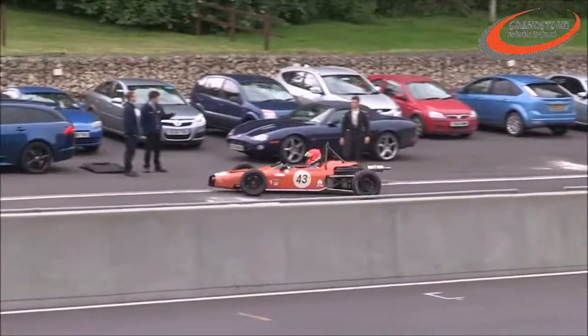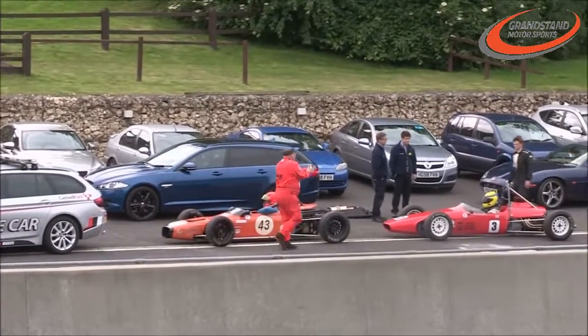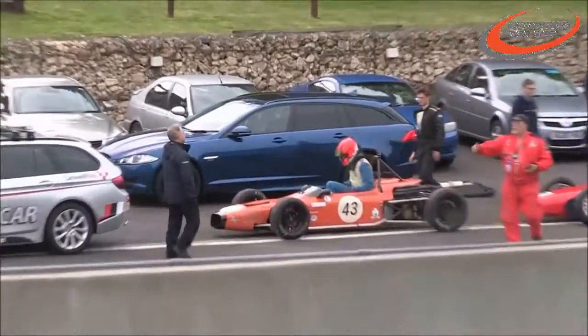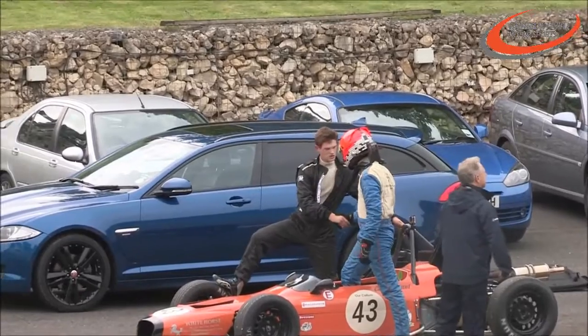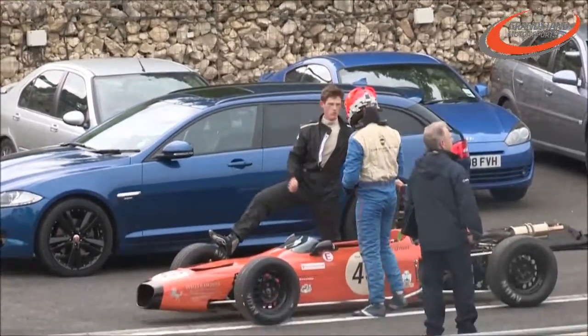Sims tried to pass a few times. You see Sam Mitchell there down in the pit lane. His car broke in the early stages, so he's going to be someone to watch tomorrow coming from the back. He congratulates the winner, Callum Grant, two former champions there together.